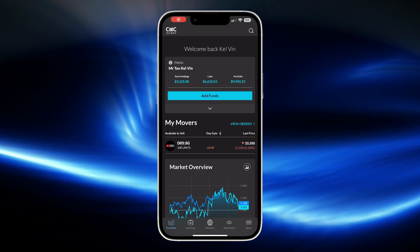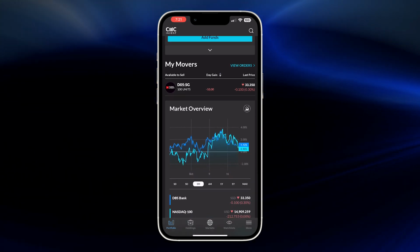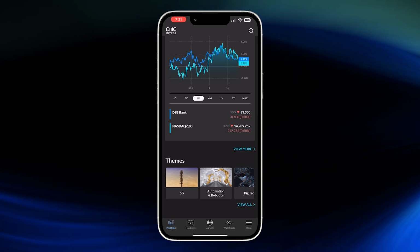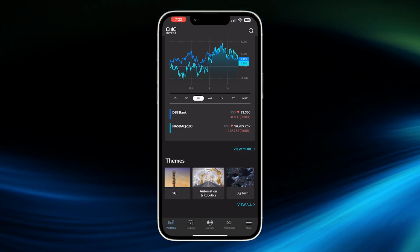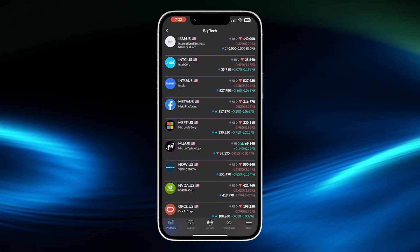Let's start with the mobile platform first. My initial impression is that it's a very beginner-friendly platform and it's very easy to use. At the portfolio page, you will find a quick overview of your portfolio, market overview, and a whole bunch of themes which contain stocks that are related to them.